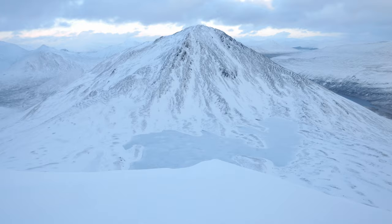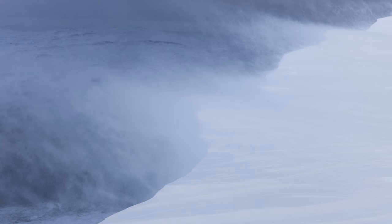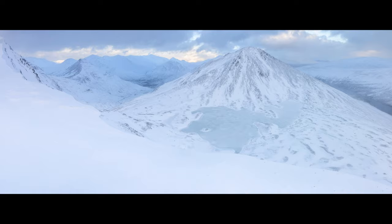And one very serious challenge we had was a newly formed cornice between us and the view. And the wind was gusting 40 or 50 miles an hour, and stepping onto that cornice would have been a fatal mistake, quite literally. So I couldn't stand on the edge, and consequently, this was the best I could do with the view below us.